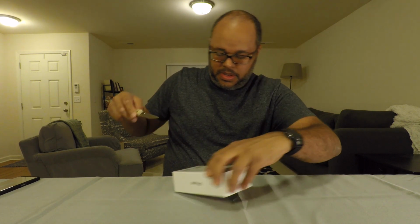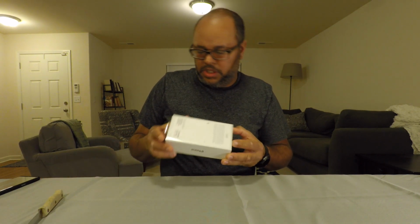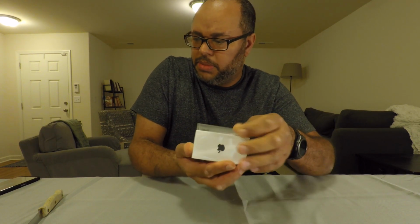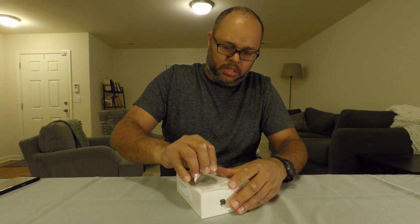So Apple was not joking about keeping these phones sealed. Here we go. All right, so there is a little tab here, guys. I was about to go beast mode with my little mini beast mode knife here, but no need. Looks like they have a handy dandy little pull tab here. So I'm going to go that route with it.